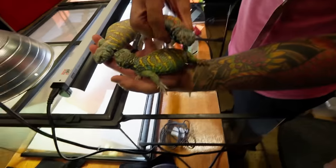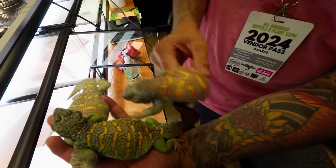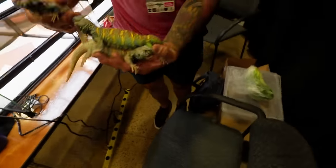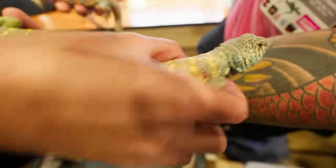I'll point the camera at these amazing lizards. Sure. So these are ornate Uromastyx, about a year old. These are all males. Here, let's come over here. The backlight is making them... There. Give me an extra hand. There we go. Now we're seeing some.